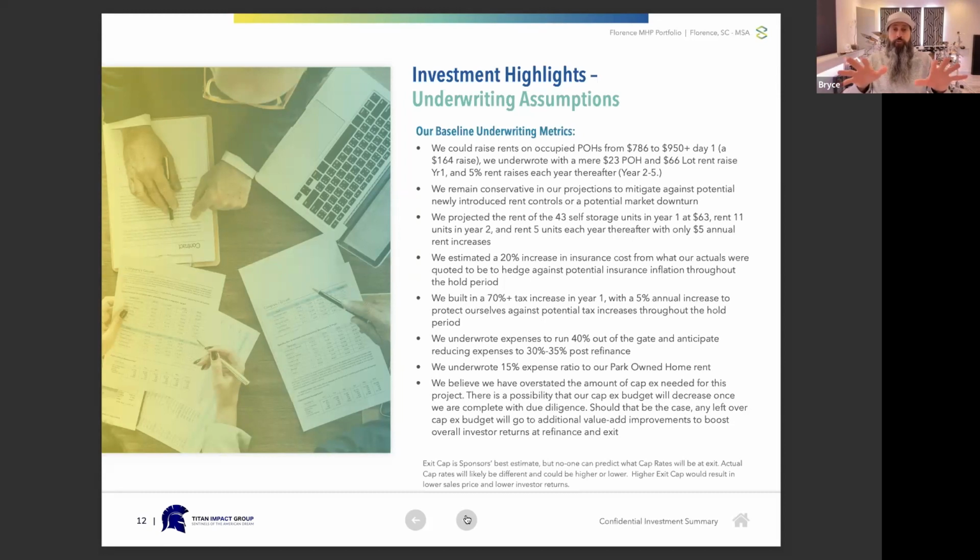And so we underwrote with this. When we're in actual operations, we will be raising as close to market as we can. Sometimes it's a delicate calculation, and we always like to be the clear and obvious choice in our market. If someone's looking at equal quality parks, we're going to be the best, most affordable option for them. That way we have a lot of demand and we fill our lots extremely quickly.